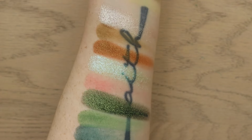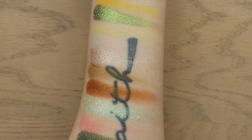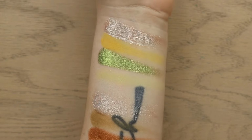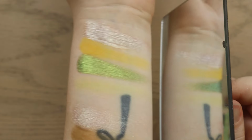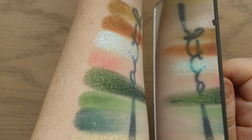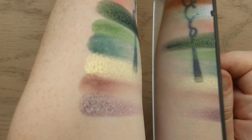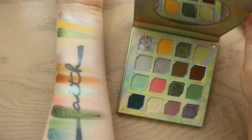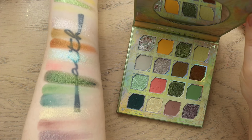I think it's really pretty. It's a little more muted than I expected just from how it looks in the pan altogether and with the green packaging of the palette. As always with Oden's Eye, you've got some pretty special shimmers. I mean, I'm not mad at it. Like, she is very cute.